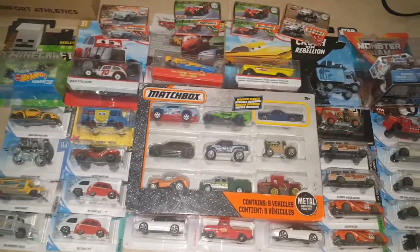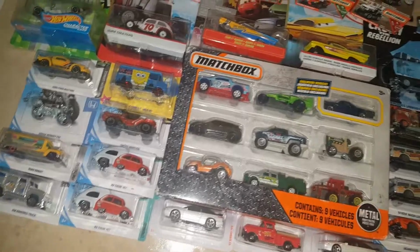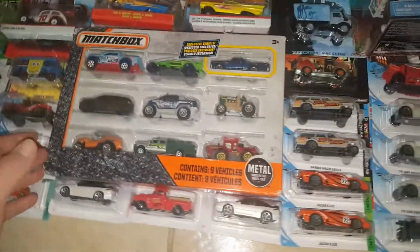Thank you for tuning in, and I am showcasing everything that I found for the month of December, the last month of 2019. We had a good run this whole year, found a lot of goodies, so let's get into it. Let's start. I'll start with the Matchbox.